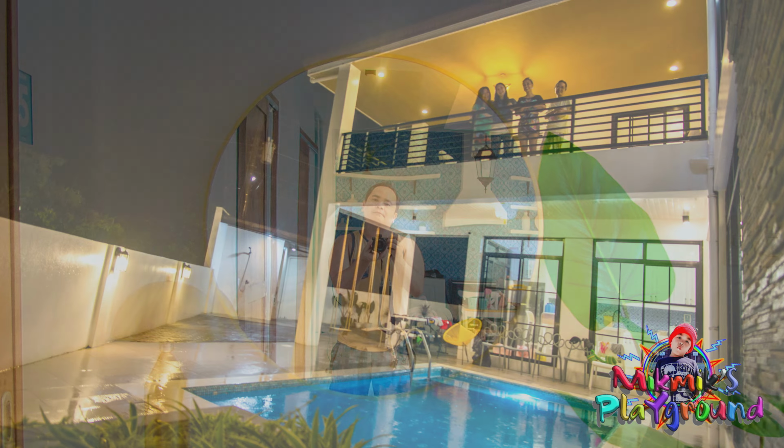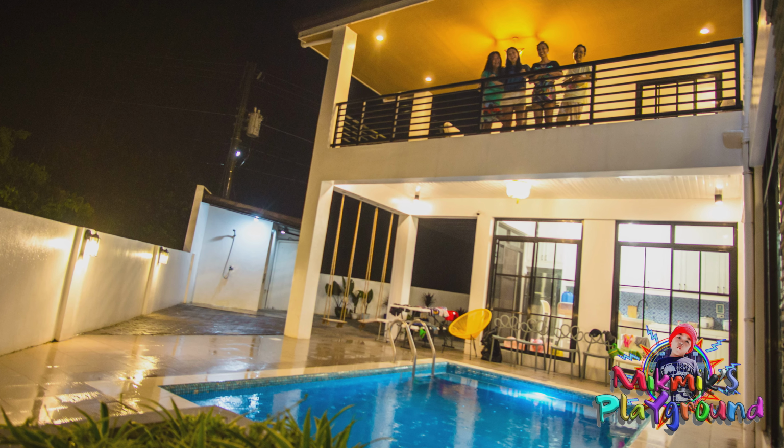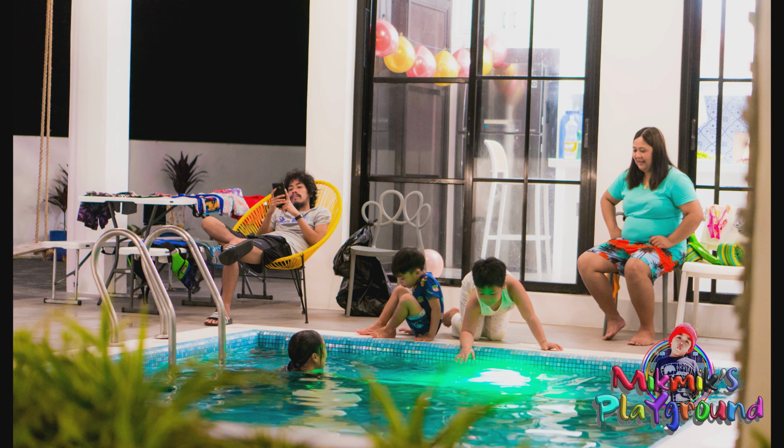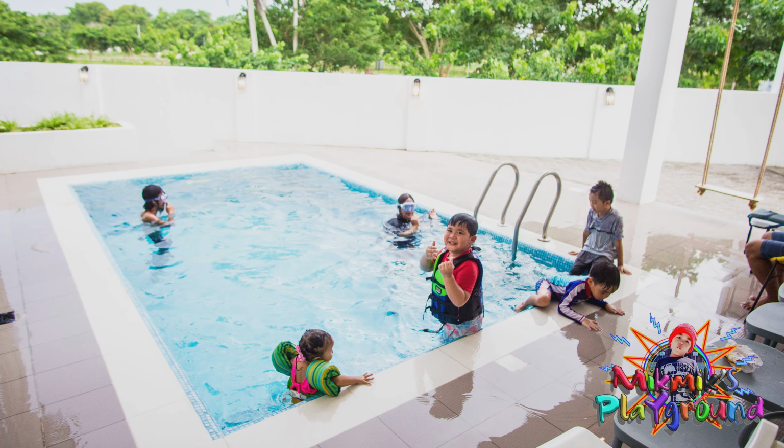Check out our pool shots. This place was rented by Tita Birot for 22,500 pesos and 10,000 as deposit. That's for a max of 18 people.